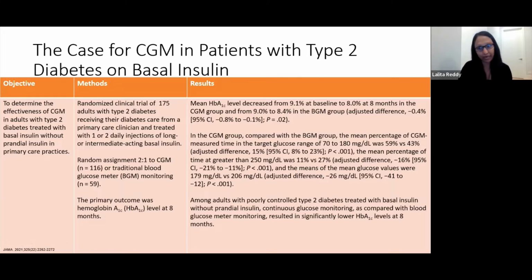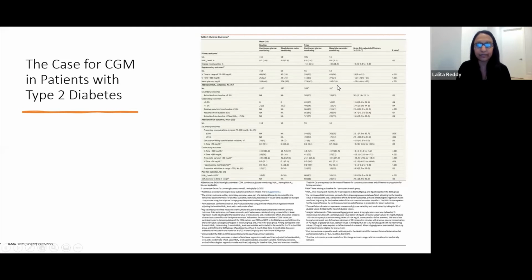So similar to the patients that we saw in the type 1 study, individuals that are treated with insulin and are living with type 2 diabetes are also candidates for therapy. And so here again, you have the trial outcomes here, but most importantly is that there was a statistically significant reduction in A1C, a reduction in hypoglycemia rates, and a reduction in glycemic variability, again, showing that the informed decision-making really could help patients and prevent those glycemic excursions from occurring.